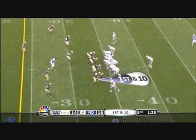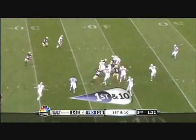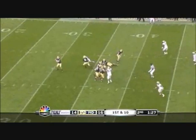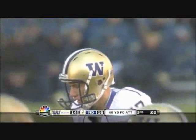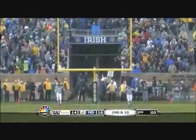It's Goodwin in motion. Locker hit, ball's loose, Notre Dame has it. Two-man rush. And still, Golden Tate finds a spot, and Eric Folk sends it on its way, and it is good.